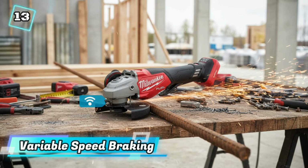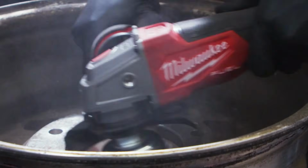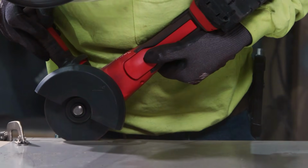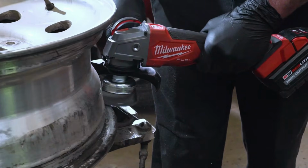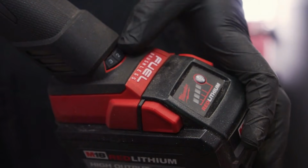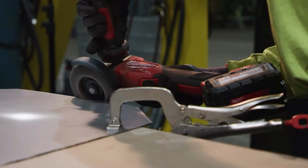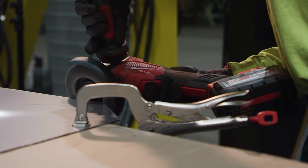Number 13. Variable Speed Braking. This 13-amp corded grinder delivers powerful performance for the toughest grinding and cutting tasks. It features a rapid stop brake that stops most wheels in under 2 seconds for enhanced safety. Variable speed control with 4 settings allows precision across materials, while the electronic clutch provides kickback protection during bind-ups.